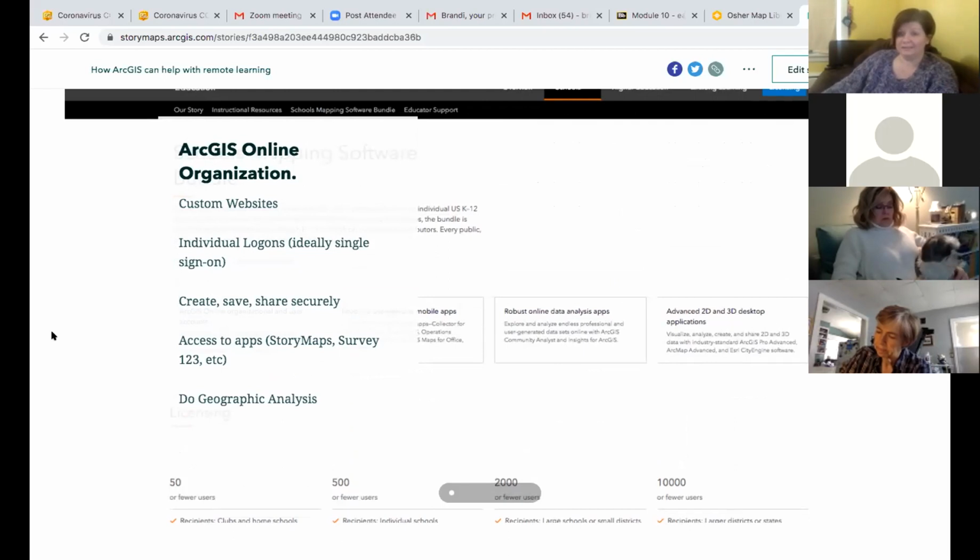You can create maps and apps. You can save them and you can share them securely. So these are things that can be shared with just you. It can be shared with just a class. It can be shared across an organization, so your school, or they can share it out publicly. So you get to choose how they share it. It gives them access to some really cool apps like story maps. This presentation's in a story map form, and I'll show you some other story maps as we go along.